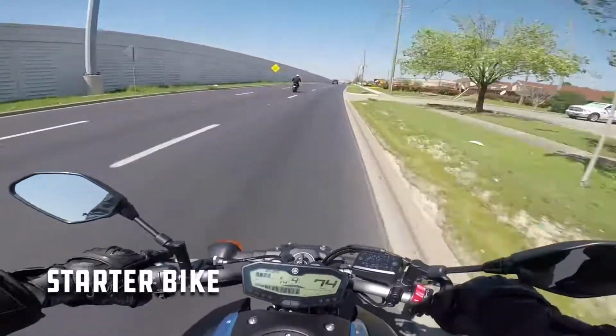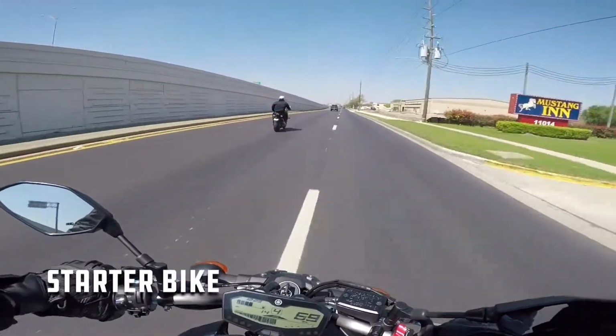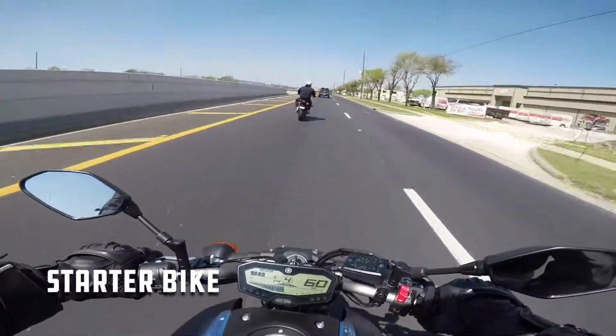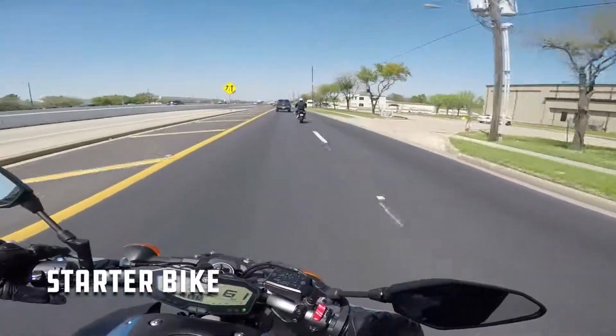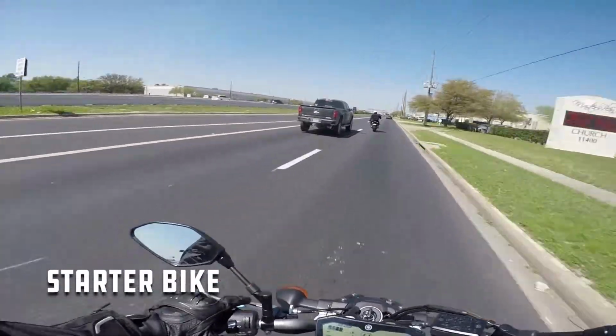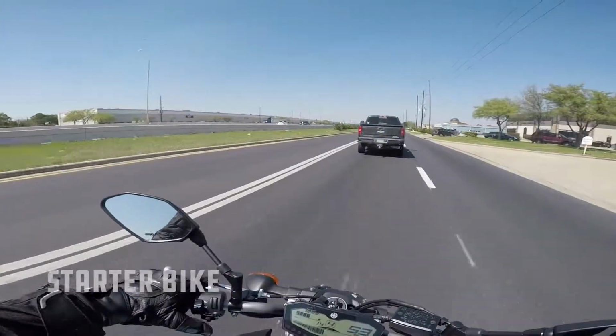Tons of people could start on this bike and be totally fine. You ride this thing without chopping the throttle, and it's not going to come right up on you. Now you ride this thing like an idiot and you're going to get yourself in trouble, but that's any bike. You ride like an idiot and you're going to get yourself in trouble.